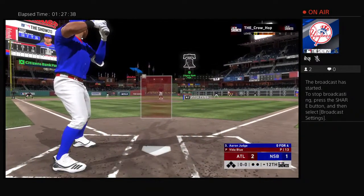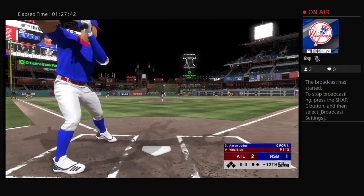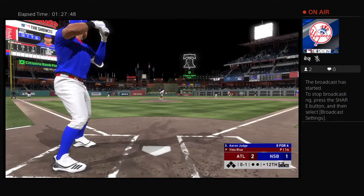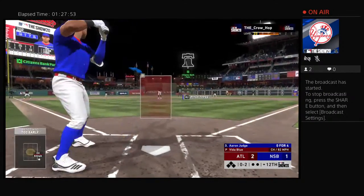Stepping into the box, Aaron Judge. He struck out swinging in his last trip to the plate. Yeah, and he didn't put up much of a fight either, Matty. Got to find a way. Can't go down on 3 pitches. I don't care if you're staring at him or swinging at him. You have to find a way to make this pitcher work a little bit harder.